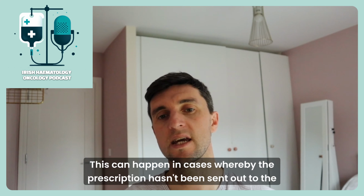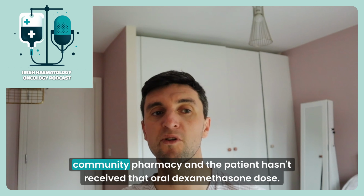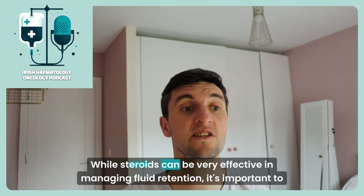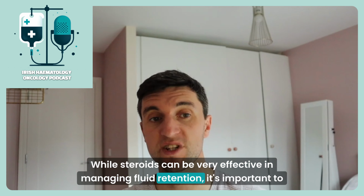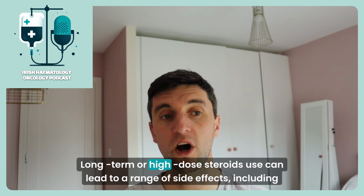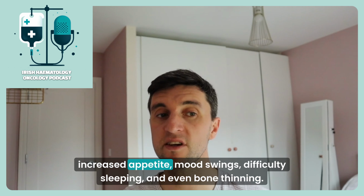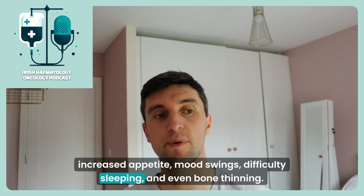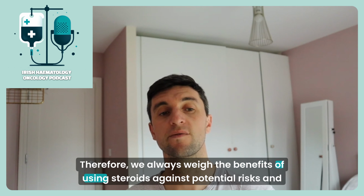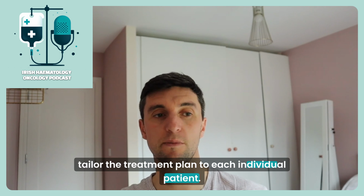This can happen in cases whereby the prescription hasn't been sent out to the community pharmacy and the patient hasn't received that oral dexamethasone dose. While steroids can be very effective in managing fluid retention, it's important to use them judiciously. Long-term or high-dose steroid use can lead to a range of side effects, including increased appetite, mood swings, difficulty sleeping, and even bone thinning. Therefore, we always weigh the benefits of using steroids against potential risks and tailor the treatment plan to each individual patient.